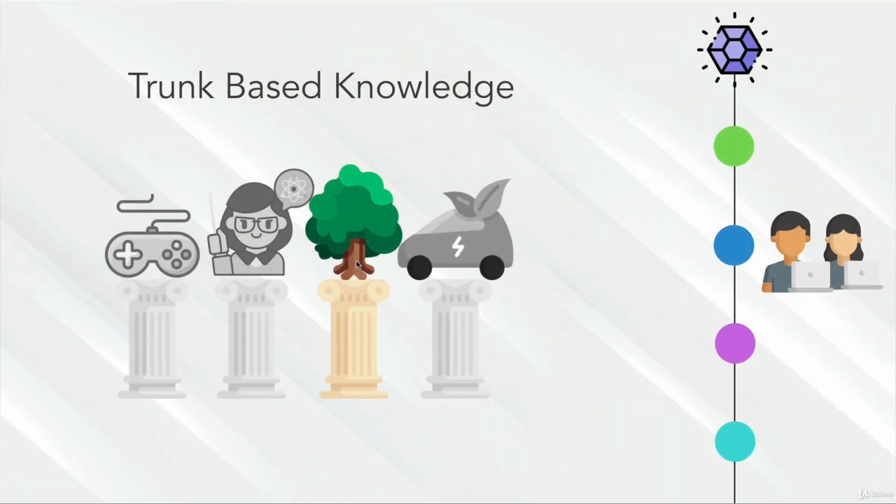Instead, with trunk-based knowledge, we want to start from the principles, be able to answer the question why, the fundamentals of that topic. And as we move on through the course, you'll notice that we really focus on this trunk-based knowledge of understanding the principles and the why of things before we dive deep into smaller little techniques. We want to view knowledge as a form of tree, making sure that we understand these trunks, these fundamental principles, before we get into the leaves or the details.